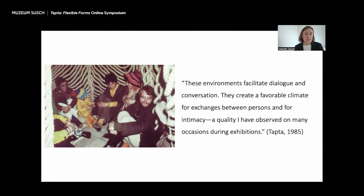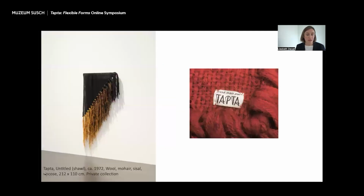For certainly until the late 1970s, in parallel to creating unconventional, supple sculptures, she continued to weave, making scarves and ponchos for herself, friends, and acquaintances, which she labeled handwoven by Tapta, tissé main par Tapta.